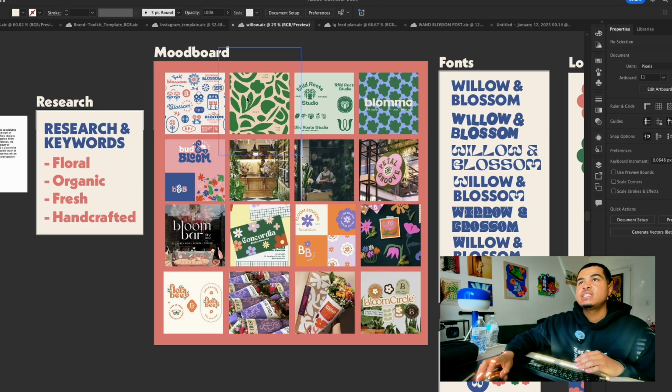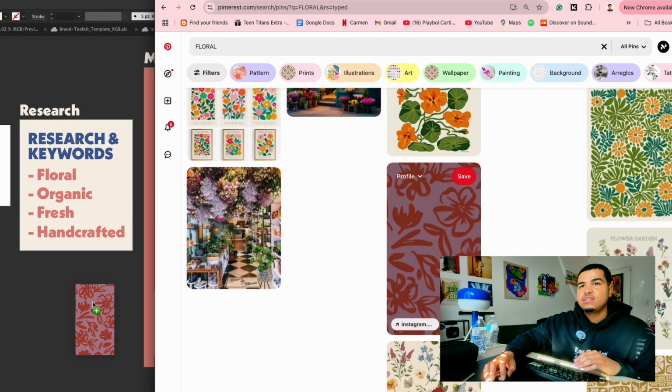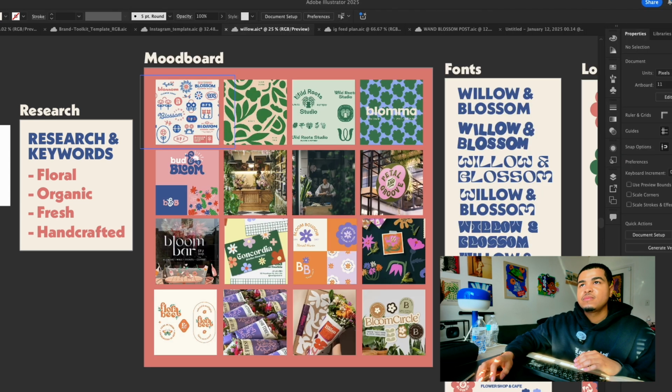After that, what I do is from Pinterest, drag the images. You could do that, by the way, if you didn't know. You could just drag the images into Illustrator and place them on the mood board.